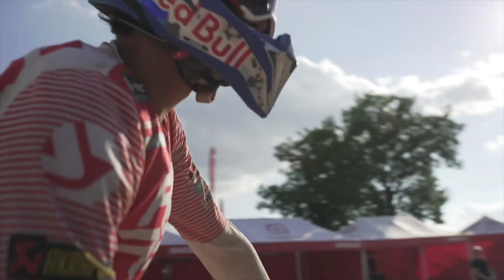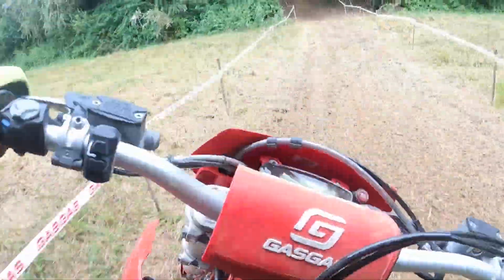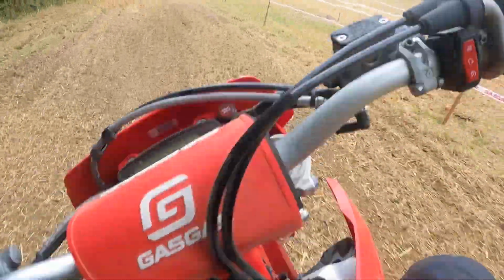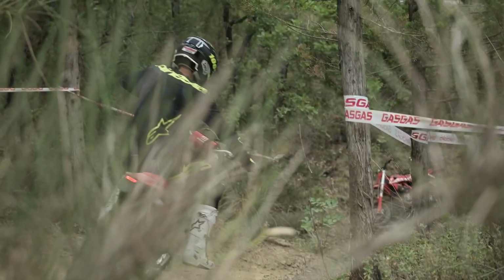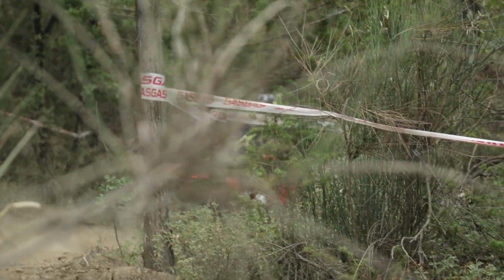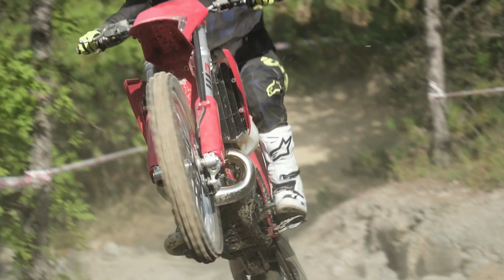So that's another thing I like about the GasGas and all the new WP components. If you're breaking down the differences between the 250 and the 300, the 250 is really racy. I've noticed it a lot more today than I have in the past, that the 250 has a little bit better hit, a little racier, a little more peppy feel than the 300.